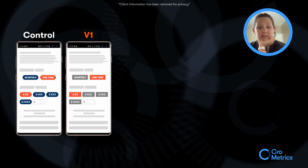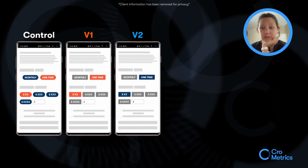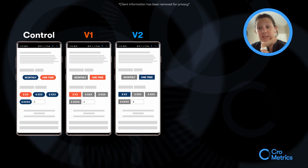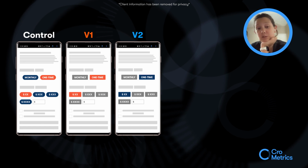And then here is the blue version. So we had the blue and gray versus orange and gray. And though you may not see it here, this was desktop and mobile. Our primary metric for success was just conversions. It's a pretty straightforward test.